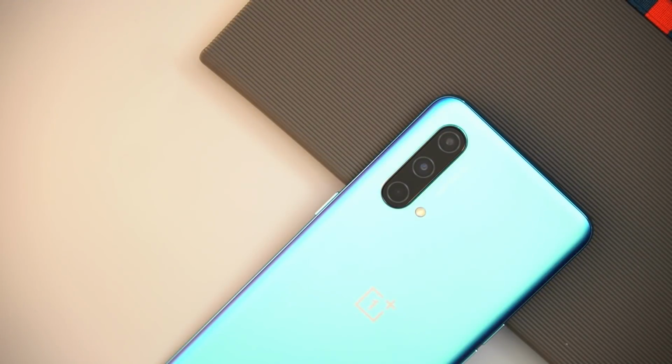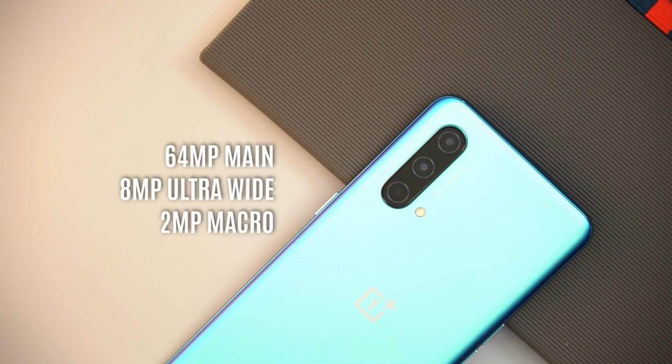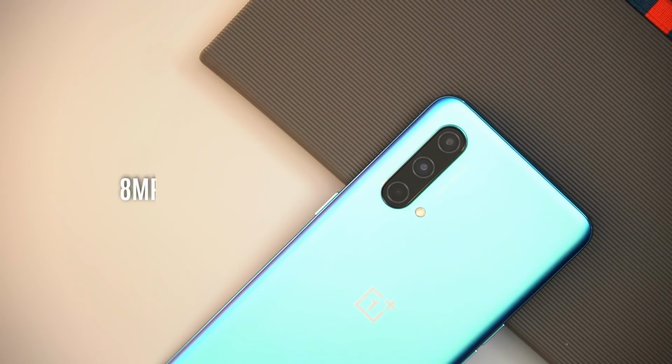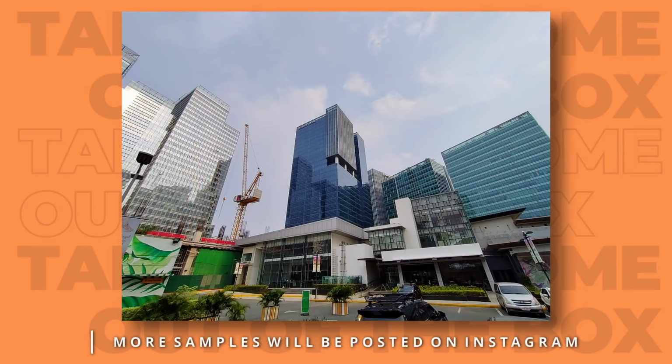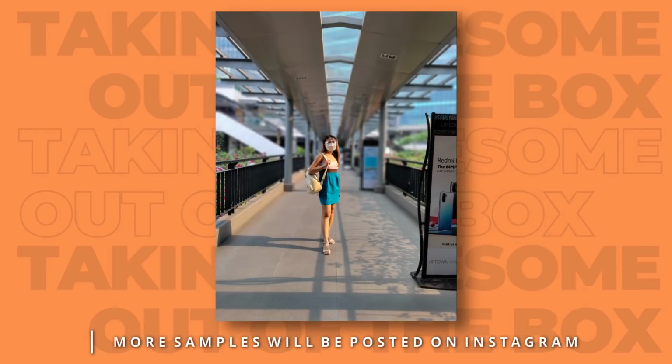As for the cameras on the back, you have a triple cam setup with a 64 megapixel main that sadly doesn't have OIS like the OG Nord did. You have an 8 megapixel ultrawide and a 2 megapixel macro lens. Now, Leia and I were able to take some samples while running a couple of errands, so check them out and let us know what you think in the comment section down below. Interesting and insightful comments may make it into our full review.